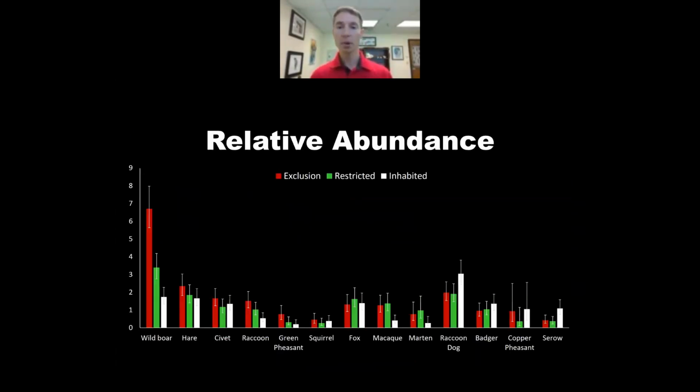So I'm only going to present the abundance data, not the occupancy data, but the occupancy data pretty much mirrors this almost identically. This is a pretty busy figure, so I'll give you a minute to digest this, and I'll walk you through it. These are several of the most common species, and we've got them broken down by the exclusion zone, the restricted zone, and the inhabited zone in those 3 different bar charts for each species.